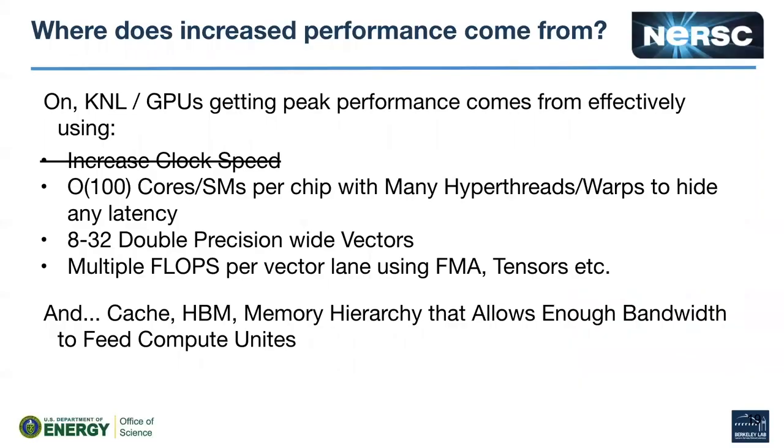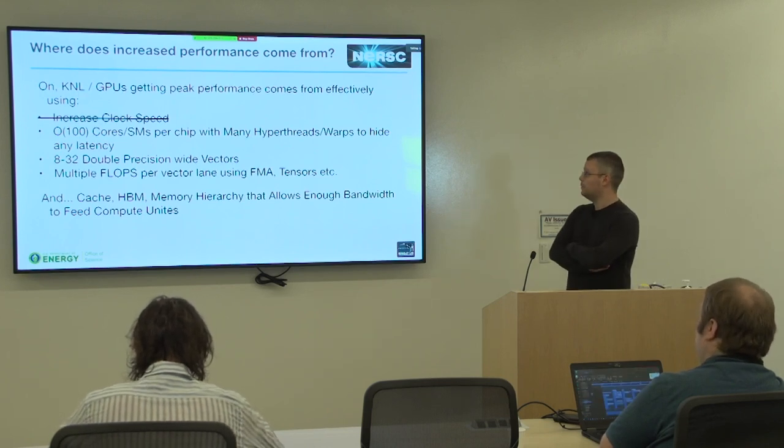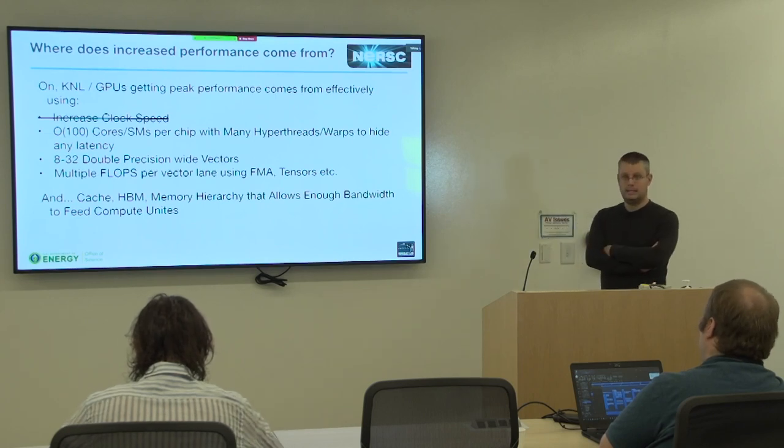Okay, so let's talk about where this increase in performance is coming from on the exascale architectures. On KNL and GPUs, getting performance relies on effectively using the increased parallelism that is coming in the processors. For example, you have on the order of 100 cores, or the equivalent, SMs on a GPU, per processor, per chip, with many what I would call hyperthreads on KNL or warps on a GPU to hide any latency.